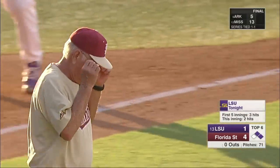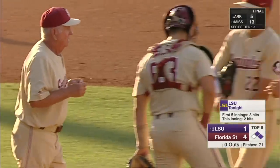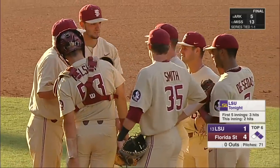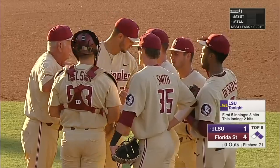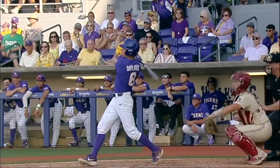Mike Martin to the mound. Antoine Duplantis is due up. He put a charge into one in the fourth, and he put a charge into one in Arkansas, about two-thirds of the way through the SEC season, that turned LSU's year around. This was the fourth.